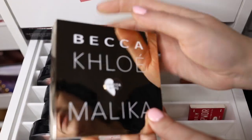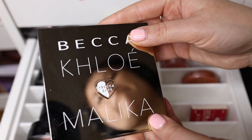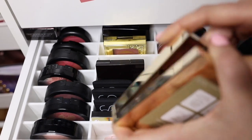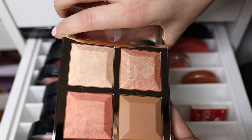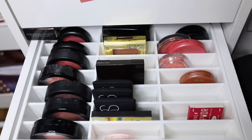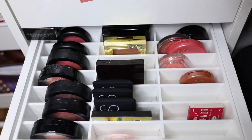All right, then we have another bigger palette here, the Becca Chloe Malika palette. Cannot open it. Oh, there we go. Oh wow, how beautiful is this? It's untouched, it's literally not even swatched, so I am just gonna go ahead and get rid of it. Like I said, I want to get rid of some of the bigger items here so that it's a little more organized and I have more space to put my other blushes, like the singles, in there, because I don't know what it is, I'm almost intimidated by these palettes.